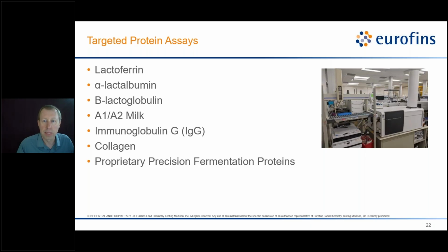It is possible to measure collagen peptides, and we have some options, but separation and specificity are challenges. There is a real need for more standardized methods to support claims of today's products. We do have a number of proprietary projects in the realm of precision fermentation. There's much interest in identical to animal-based proteins through fermentation, as well as many other functional proteins.